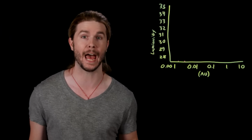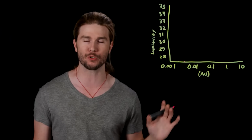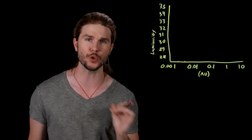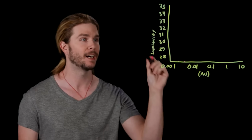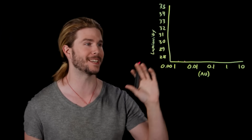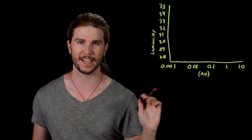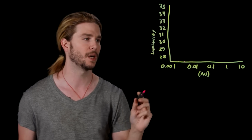Well, scientists have actually tried to figure this out. How far away could you be from a neutron star as a planet with an atmosphere and still survive all of the radiation, mostly X-ray radiation, that a neutron star puts out? To do that, they make a graph like this and they take data. On this axis, the y-axis, we have luminosity, which is how much radiation is coming out of the neutron star. And then on the x-axis, we have astronomical units on a logarithmic scale. This scale is also logarithmic.